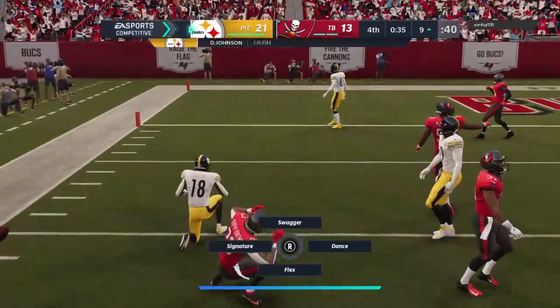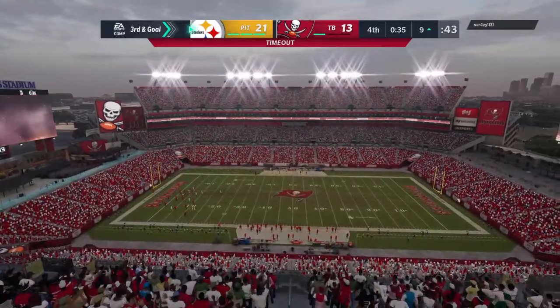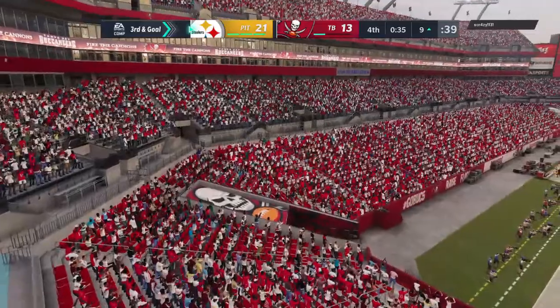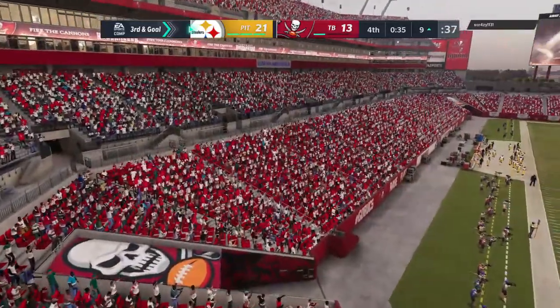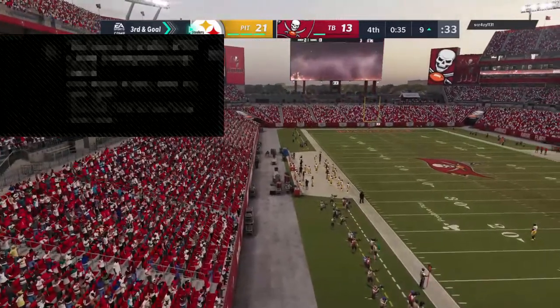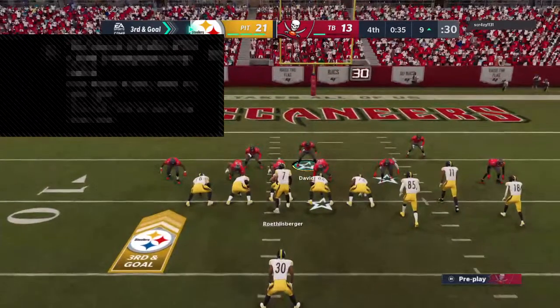Trying to turn the corner, but he's going to be stopped right near the line of scrimmage. The Bucks going to go ahead and use the 2nd of their timeouts, as the clock will stop with 35 seconds left to go. The ball mere inches from the white line on 3rd and goal.